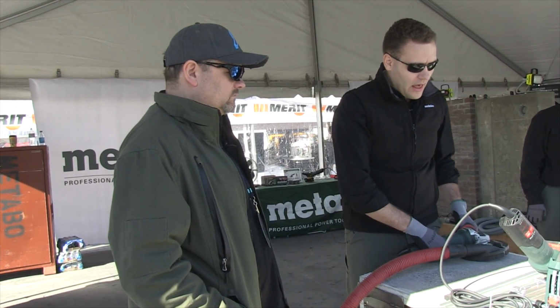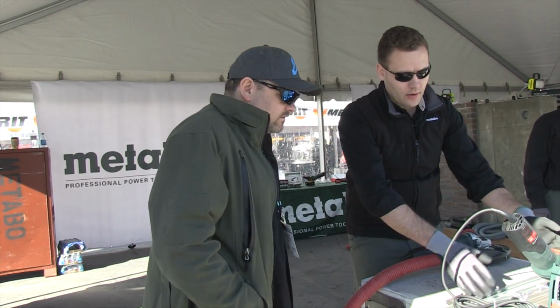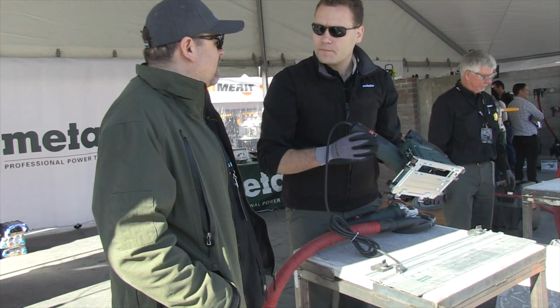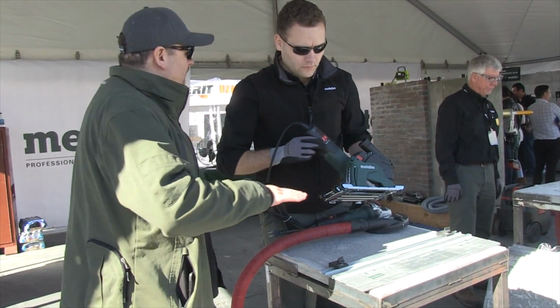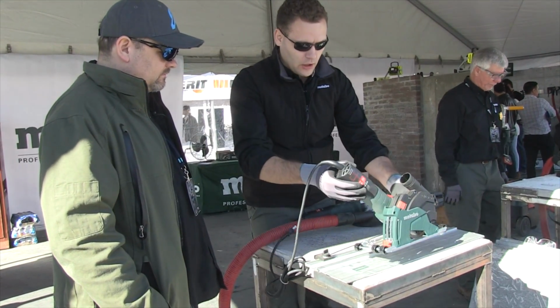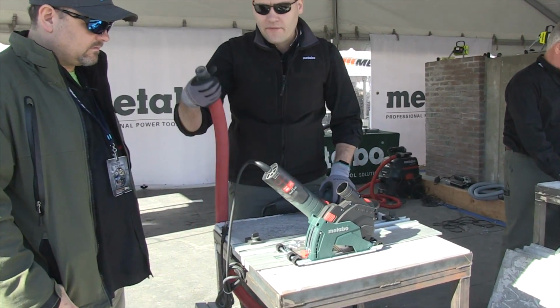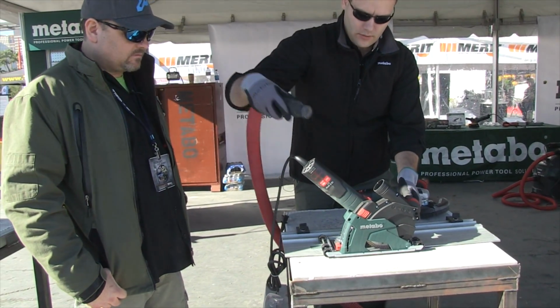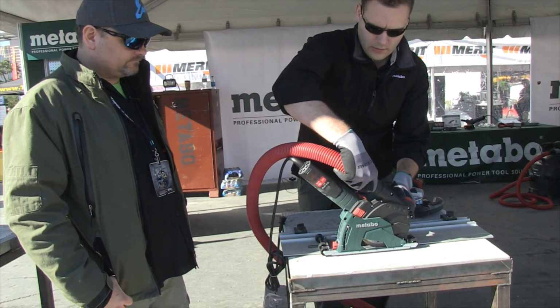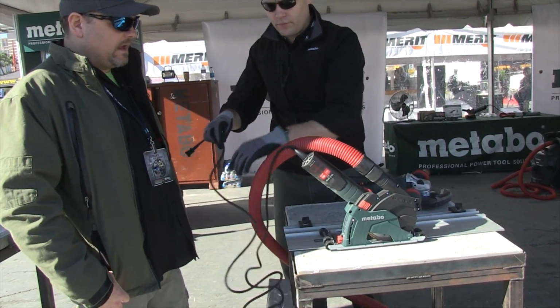Cool. And here we have our concrete cutting system. So you have that guide rail. Kind of like a track saw. Yeah, exactly. That's exactly the track saw, but for concrete. So you put it on here and it guides on it. You use the exact same vacuum, you just unplug from here and replug there. If you could plug me to the vacuum.